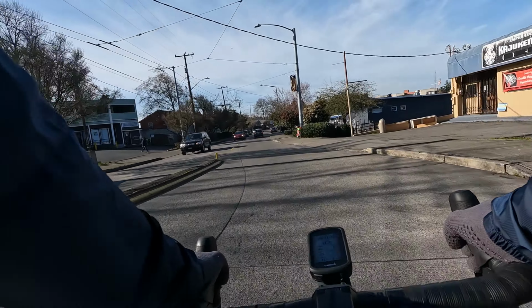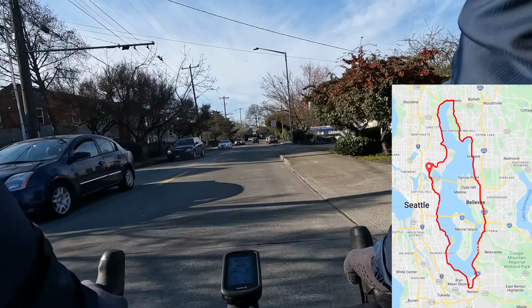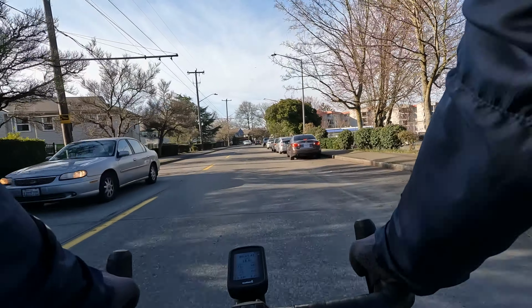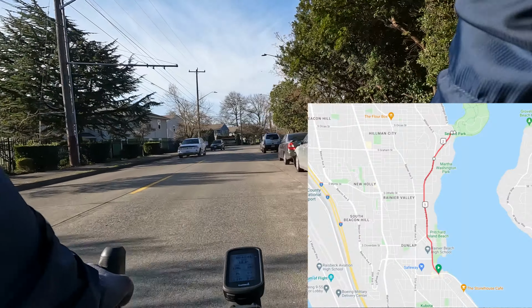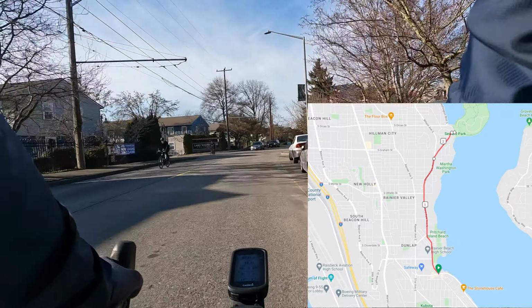Today we're going to continue our video series on the Lake Washington Loop, where I just show off different segments and commentate all the way through them. Today we just came from Rainier Avenue in Renton and turned onto Seward Park Avenue, where we're going to ride today for 2.3 miles all the way to Seward Park.